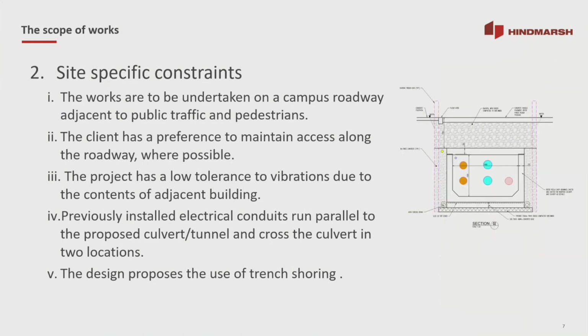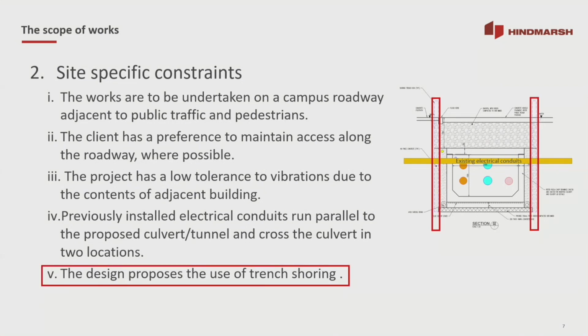There are existing works that have been done on site prior to the installation of the culvert. In part, there are electrical conduits that run parallel, but also cross the proposed culvert. And as you can see from that graphic, the conduits that we've surveyed would run right through a section of that precast culvert. So there are a number of challenges associated with the existing services. The design of the system, as documented, proposes the use of shoring systems in the excavation to allow us to install those culverts. There are also challenges with those shoring systems based on the position of the existing footpath and those shoring systems being adjacent or right up against the existing curb or footpath.